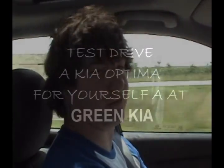Alright, so here's the lowdown, here's the skinny that I'm throwing at you. If you were to buy an Optima right now, you get employee pricing. It's like $800 less than invoicing.